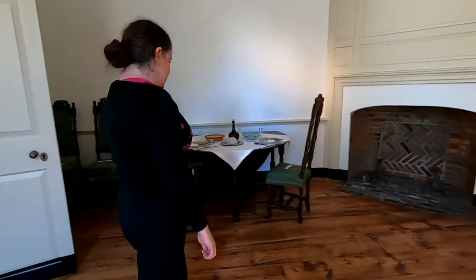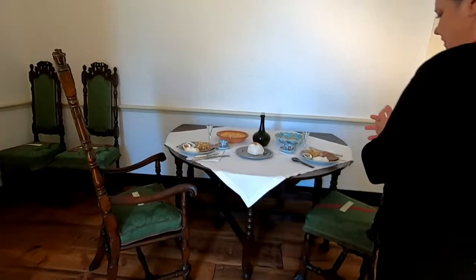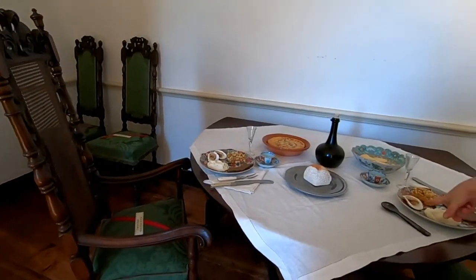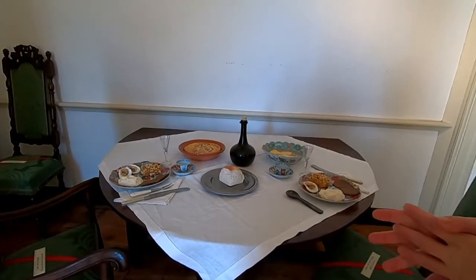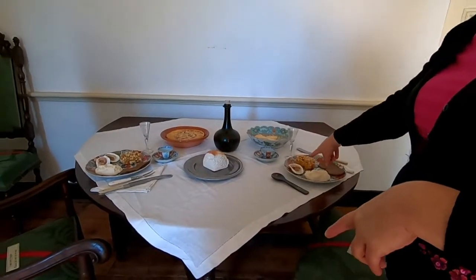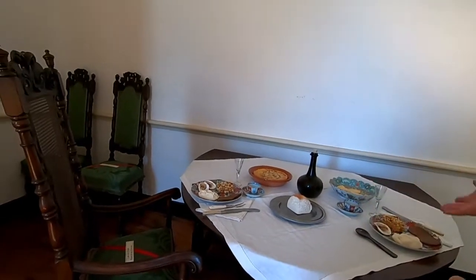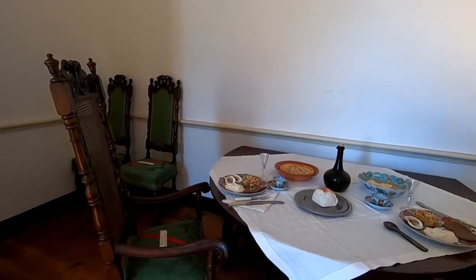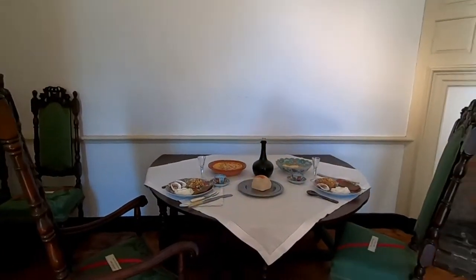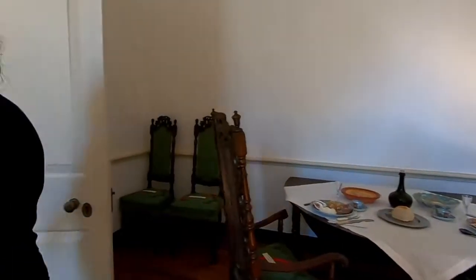And then we have a meal set up here. As you can see, they ate plenty of food. And we know from the archaeology that's been done here that they were eating beef and oysters because we found the bones and shells. And this is mashed turnips, bread stuffing, bread, and then the desserts there. And they're drinking either tea or wine or both. And I'm going to talk about the odd-looking utensils when we get into the next room. So that's the front parlor.